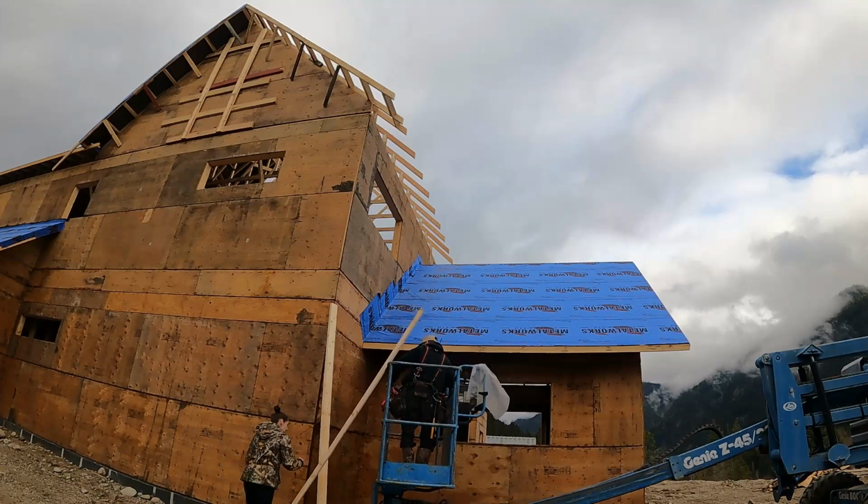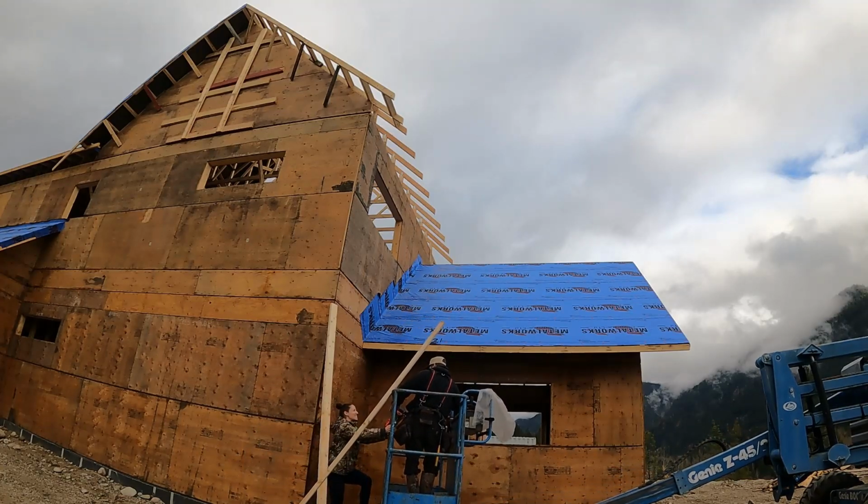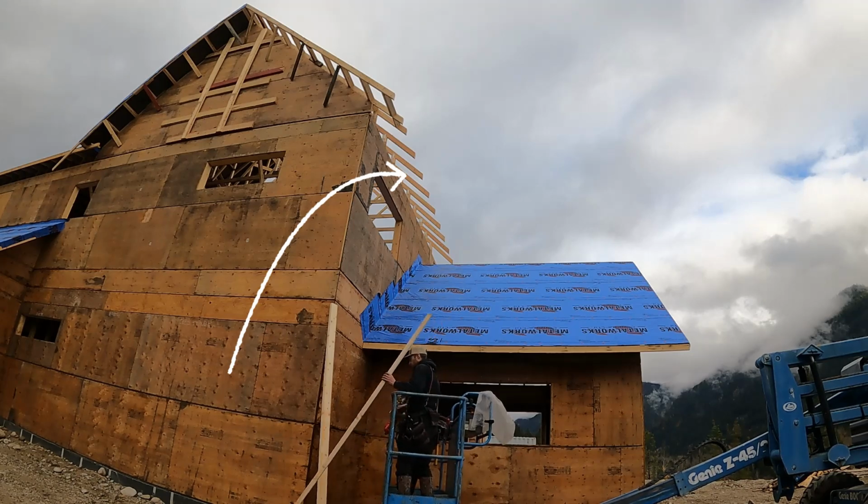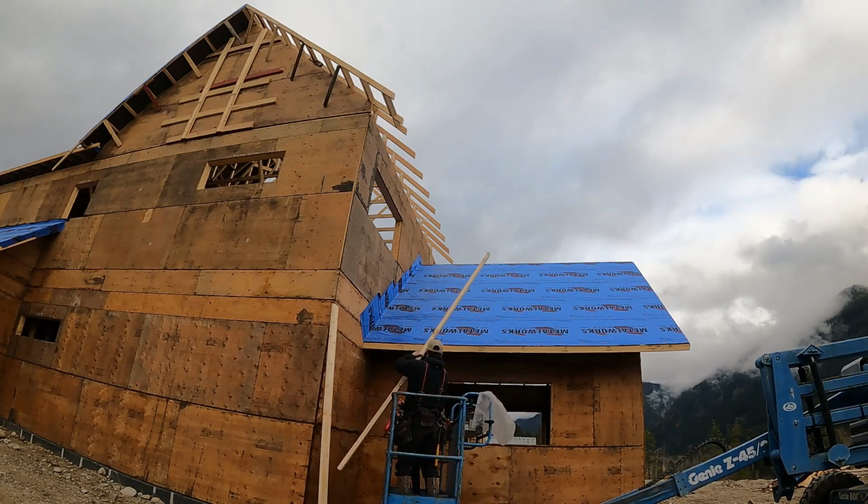Chris had to go along and cut each end truss to make them all even. Now that that is done, we can go ahead and nail on the 2x4 onto the end of the trusses to connect them all into place.